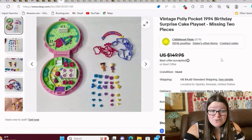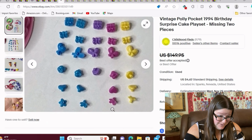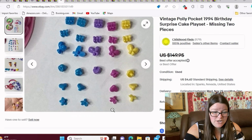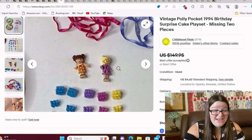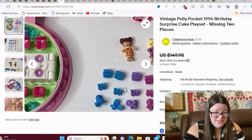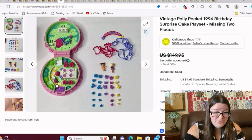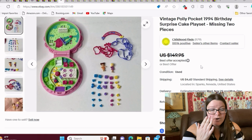This is one I sold. It is a vintage Polly Pocket 1994 birthday surprise cake playset, and it is missing 2 little pieces. This one I took a best offer of $130, but you can tell this had a ton of little tiny pieces, and I showed right there what 2 were missing, but everything else was included. I again used that website along with eBay to find what I was looking for.